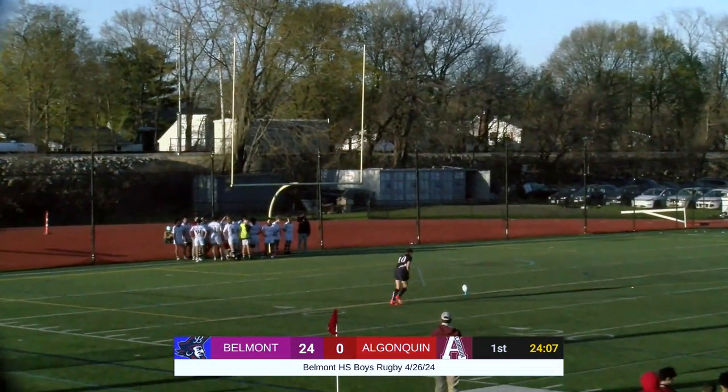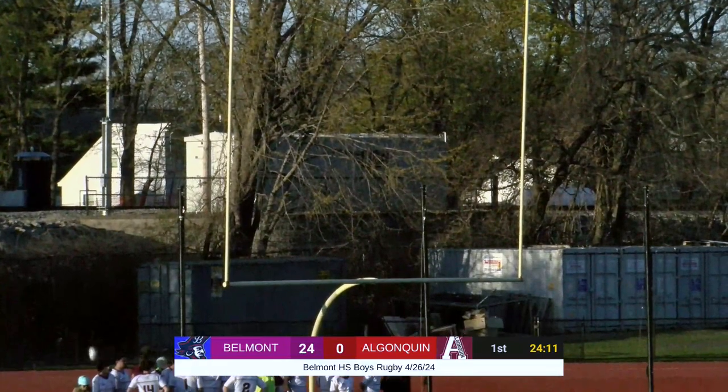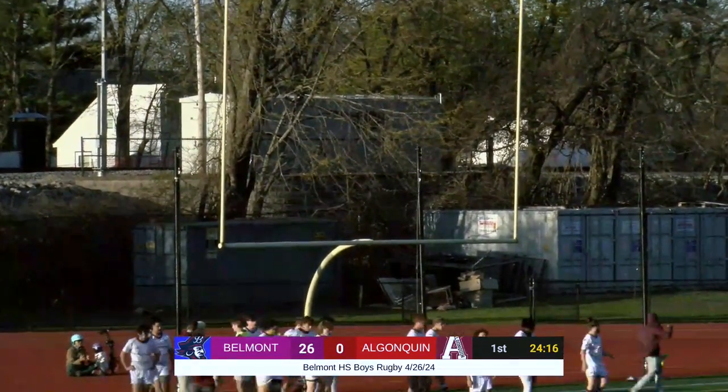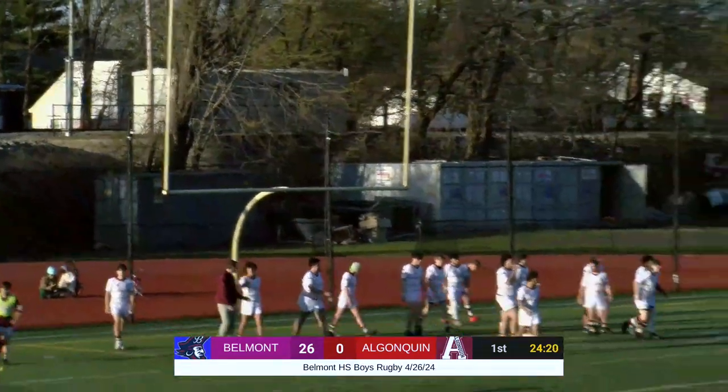So Jack lines up the conversion and slots it through easily, making it 26-0. Marauders with 24 minutes gone here in the first half of this one.